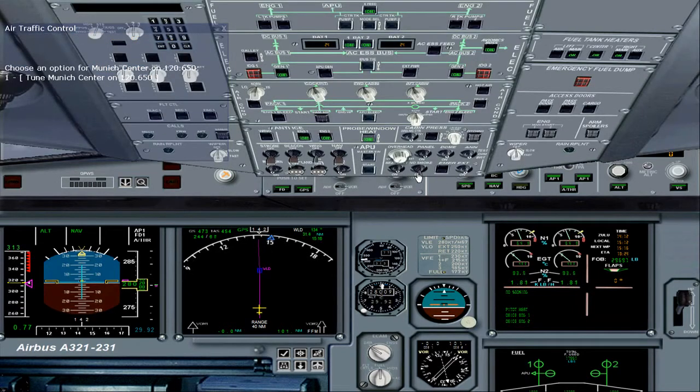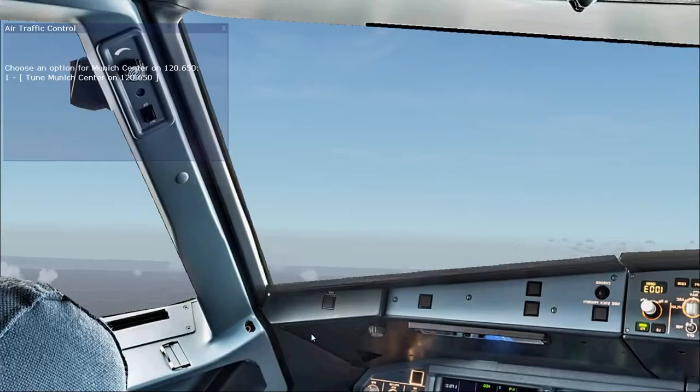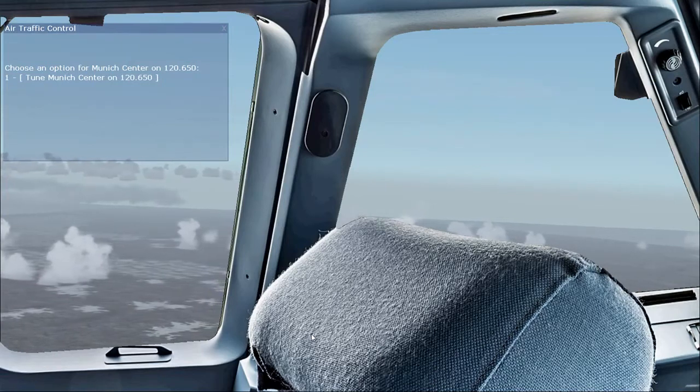And now that we're at our cruising altitude and speed, we can turn off the passenger seatbelt sign. And we're on the way to Tel Aviv, Israel. Our ETA for Israel is 3 hours and 10 minutes, give or take. Obviously, I'm not going to record the entire flight. That's going to be a very long video. So we'll pick it up with you when we get a little bit closer to our destination.